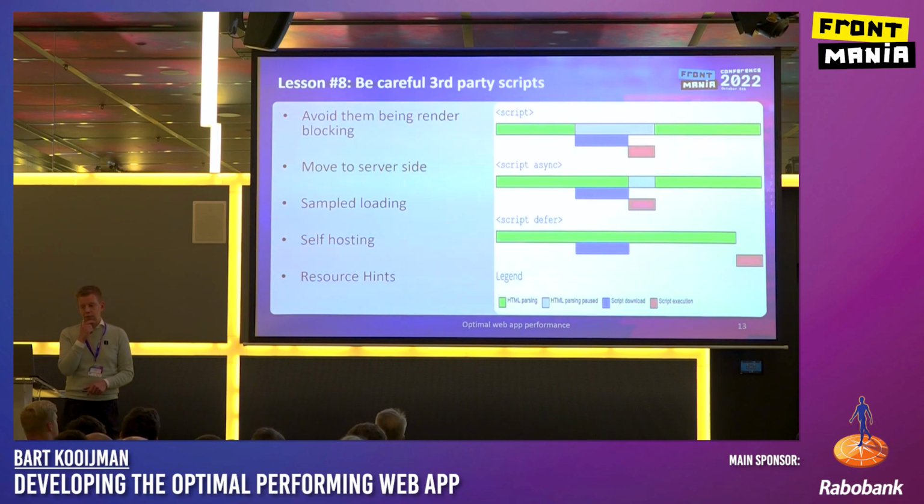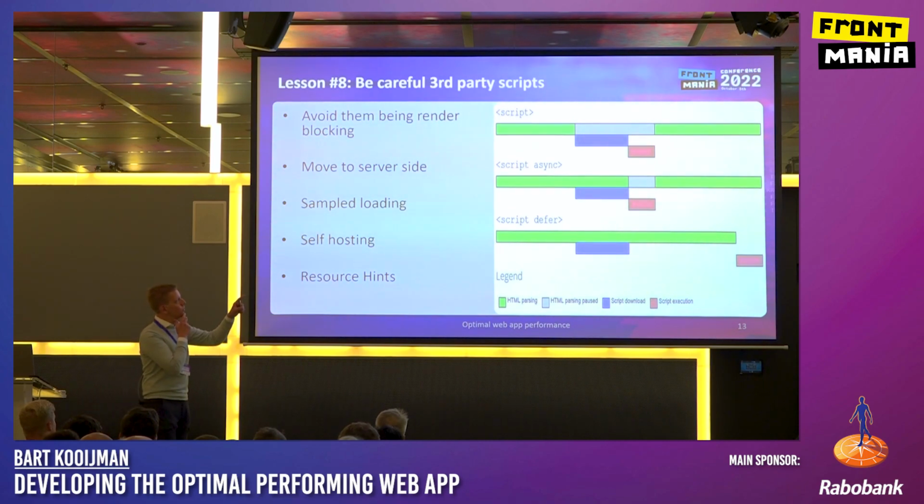But once you do have those third-party scripts, because as I already mentioned, they're kind of hard to avoid, then of course the first and foremost thing that you need to be aware of is that they are not render blocking, because that's going to heavily impact your performance. Meaning that in this diagram we ideally try to avoid the top situation, where if a script gets loaded, it basically stops the HTML from rendering. Ideally, we use the defer option, because defer makes sure that the script execution starts well after the page has been loaded.